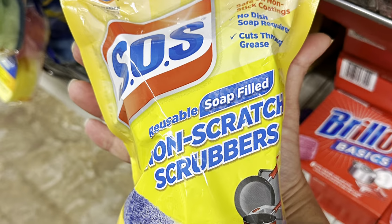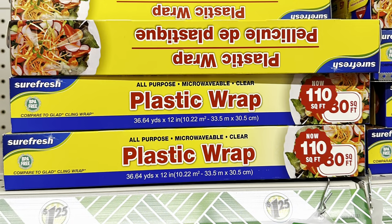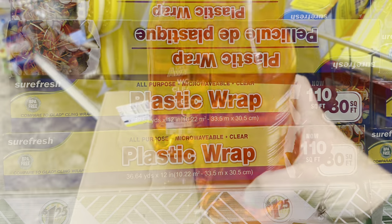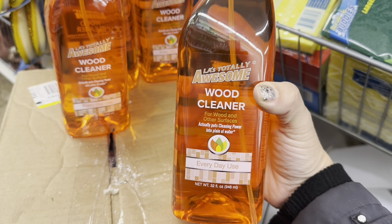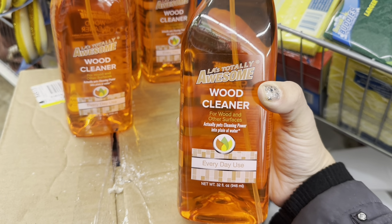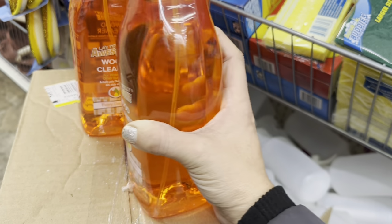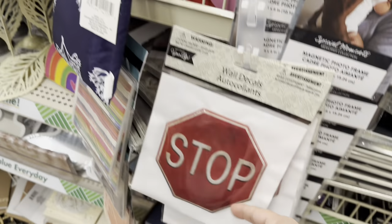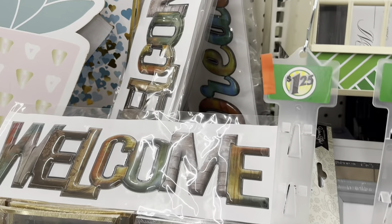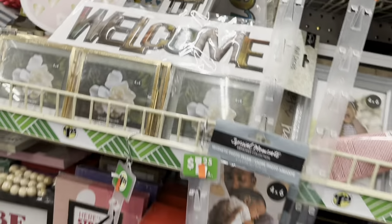We have this bag of Clorox SOS scrubbers, soap filled. Look for this bonus pack, 110 square feet of plastic wrap instead of the 80. This is new. This Ellie's Totally Awesome wood cleaner. So that is definitely new, and I think I'll give that one a try. Then I see all of these new wall stickers. They have a stop sign. They have a welcome one. This one back here says dream.